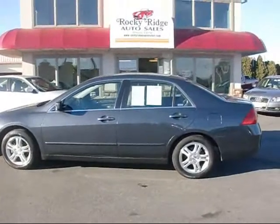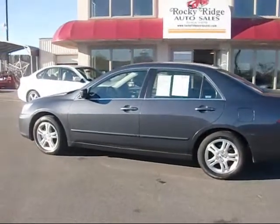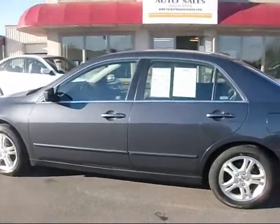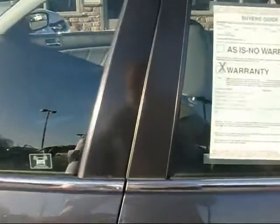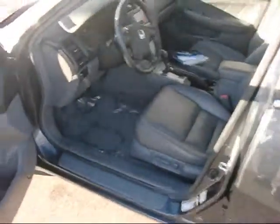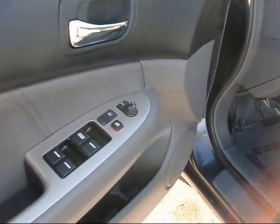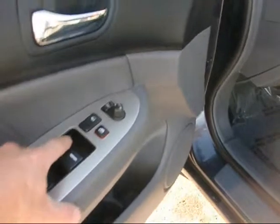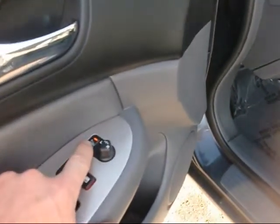Today we're showing you our 2007 Honda Accord EXL with navigation. Comes in graphite with the gray leather interior. Pretty well loaded up car. It's a beautiful car in and out, super clean. Got the power windows, power door locks, has the heated mirrors.